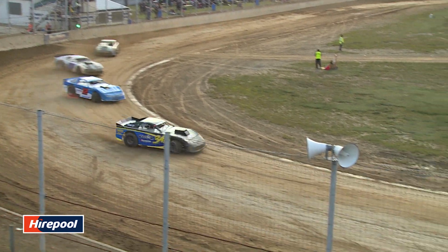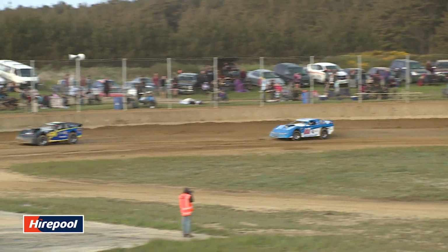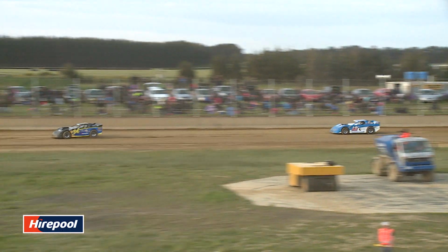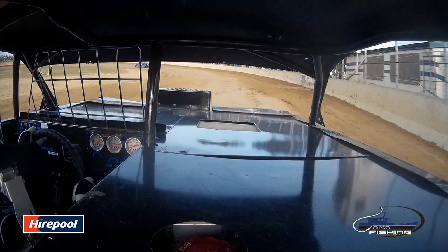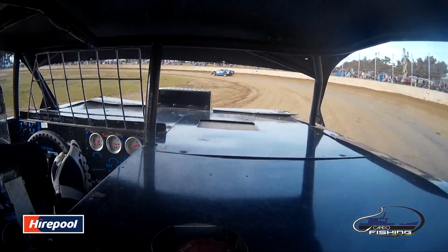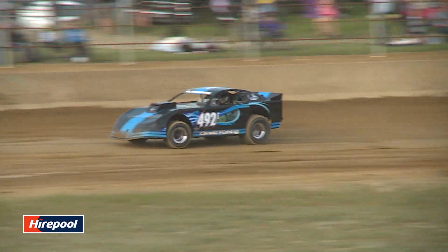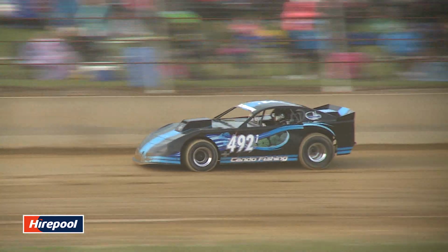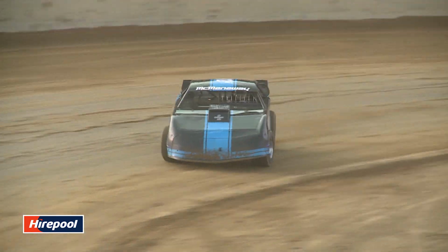Campbell McManaway, he's got out to a decent lead now. Next time around he'll possibly see the white flag. Last lap flag is out for Campbell McManaway, leading this one from Kerry Dixon, Ray Stewart, then we go back to Wright, then Owen Dixon. Paul Renton starting to put a wee bit of pressure on Owen Dixon further down the pack there as well.